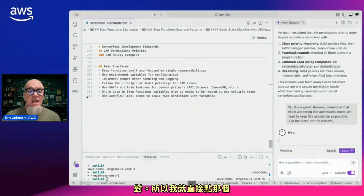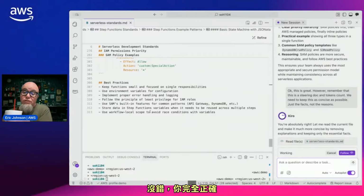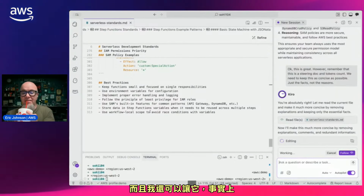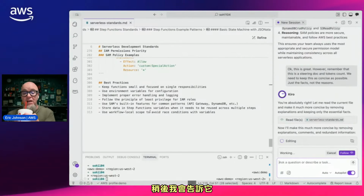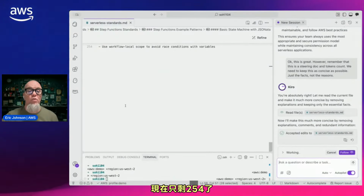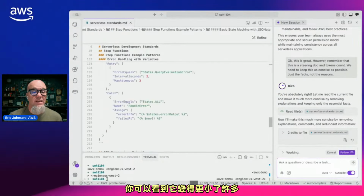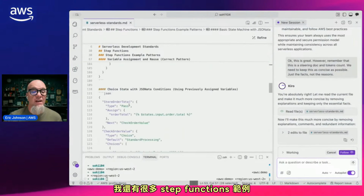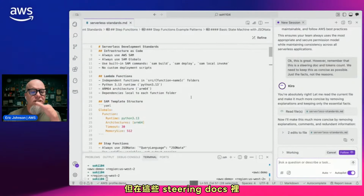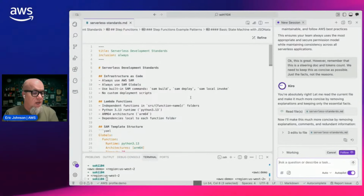So I'm going to go ahead and hit that. And if we watch this for a second, you're going to see the line numbers. It's going to read that, and it's going to figure out maybe we don't need as much. I can also have it, in fact I'll tell it in a minute, to remove redundant examples, because there's a lot of examples. Oh, we're down to 254 now. You can see it's made it much smaller. I still have a lot of Step Functions examples, so we could probably lose some of that. But in these steering docs, it's really important that you want these to be as small as possible, right?